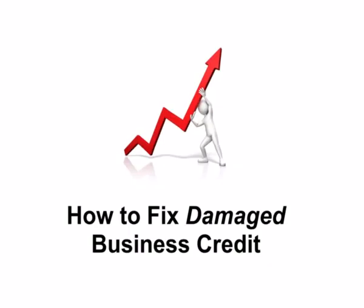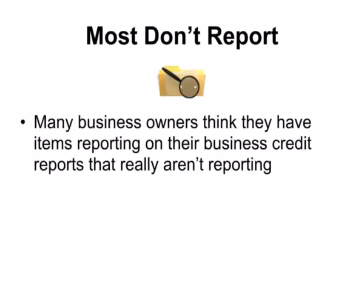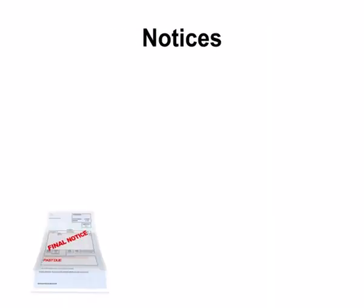Now that you know a little about business credit and the business credit reporting agencies, now let's talk about how you can actually fix damaged business credit. Many business owners think they have items reporting on their business credit reports that really aren't reporting. But over 90% of trade vendors don't report to the business credit reporting agencies. So chances are good that the negative information you think is on your report might not even be there.